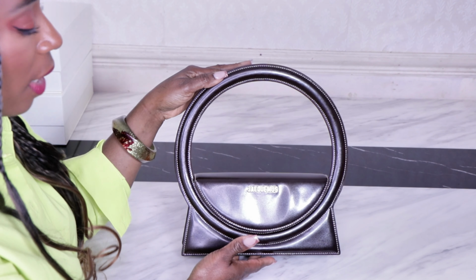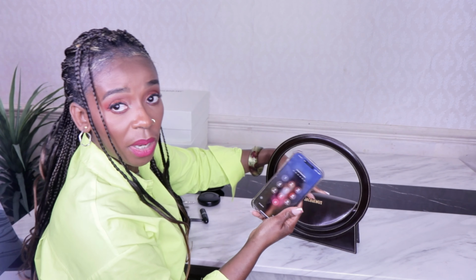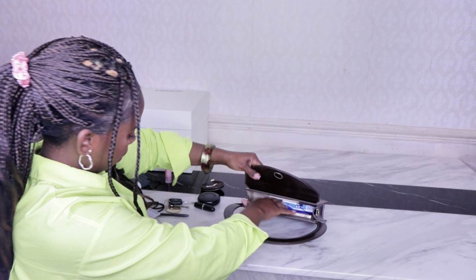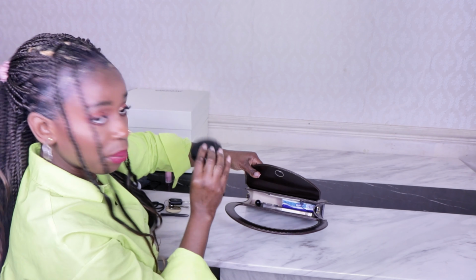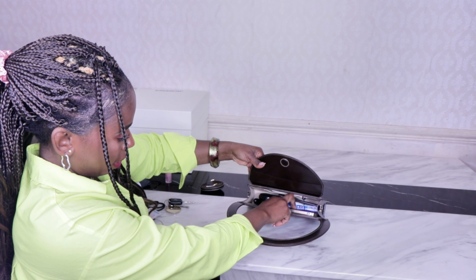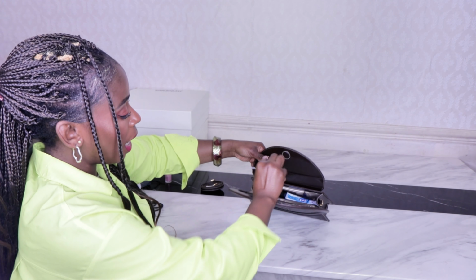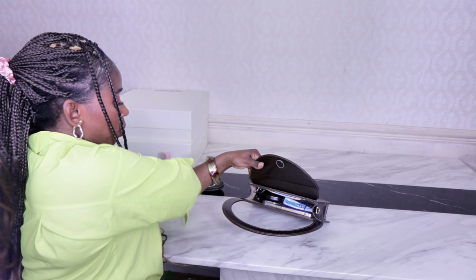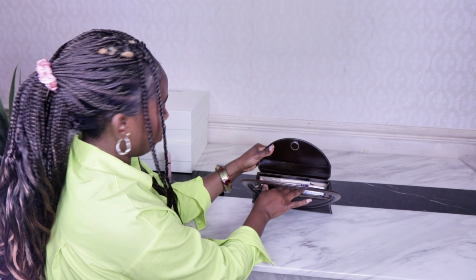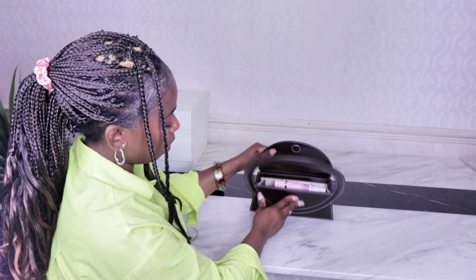So guys, this is what can fit inside the Lasac round bag by Jacquemus. So this is inside. I'm going to put my phone here first, then my tissue, my lipstick, my compact, my pencil. I'll put my keys by the side here, my card and my driver's license here. Normally I always have my hand cream with me, so let's see if it's going to fit. I'm not sure if this wet lips can fit in, so it's just on the top. Let's close it and see.